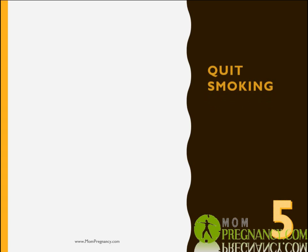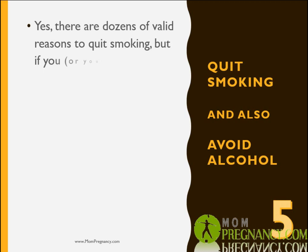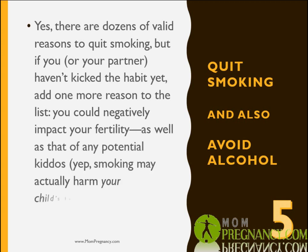Quit smoking and also avoid alcohol. Yes, there are dozens of valid reasons to quit smoking, but if you, or your partner, haven't kicked the habit yet, add one more reason to the list. You could negatively impact your fertility, as well as that of any potential kiddos. Yep, smoking may actually harm your child's fertility too.